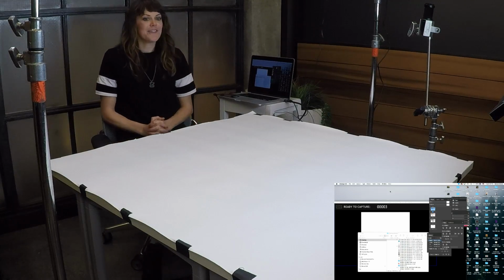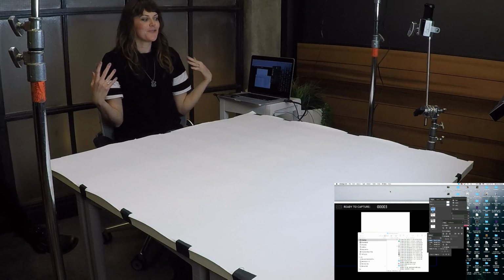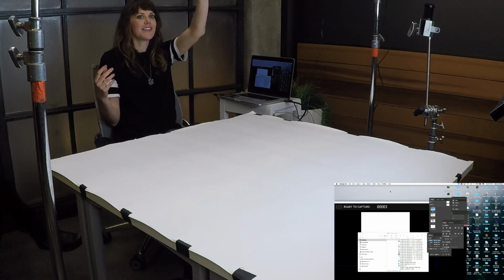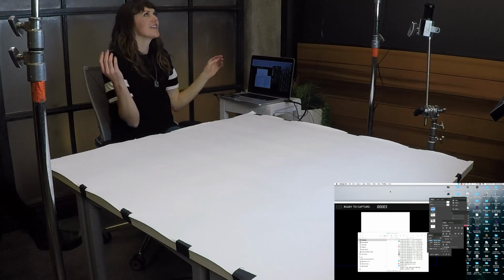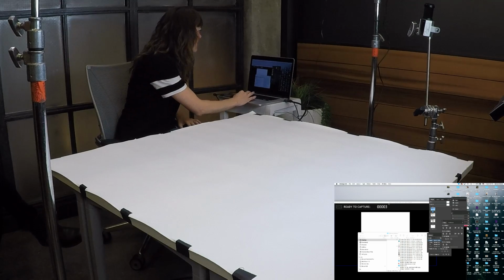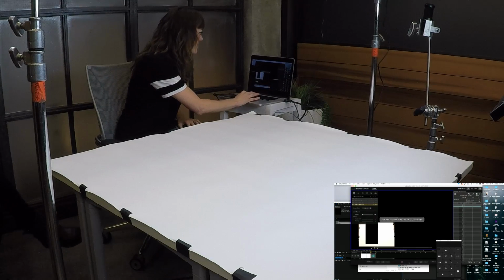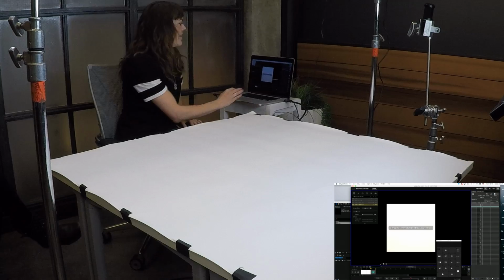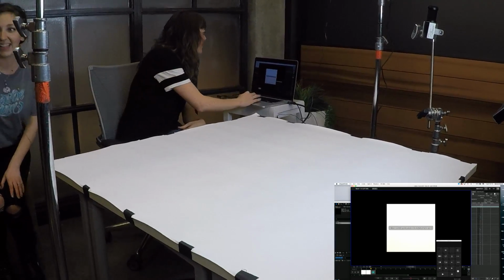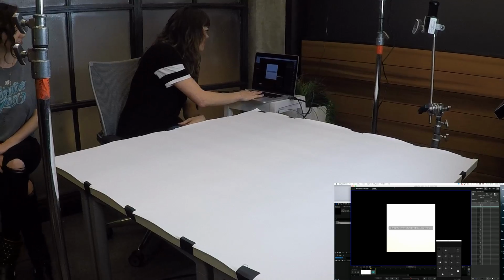Yeah. So we have a little setup here with the table. We have some lights set up, and a camera mounted overhead, attached to the laptop so we can see what's happening on the table. We need to adjust the lighting a little bit because we have a lot of light sources coming in here. But first, I'm going to explain a little bit about what I'm going to do.